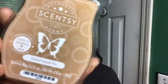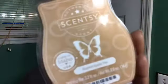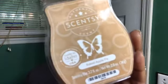Next one we have is baked apple pie. I told you guys in my last haul, I was surprised at the amount of spice in this. It is spicy. Like, this needs to be actually more in the spice section to me than in bakery. I mean, I know it's called baked apple pie, so bakery, duh. But it is spicy.